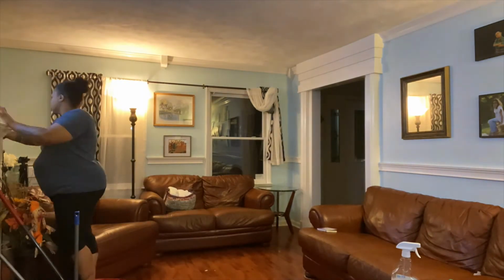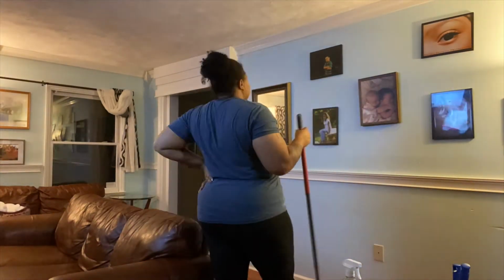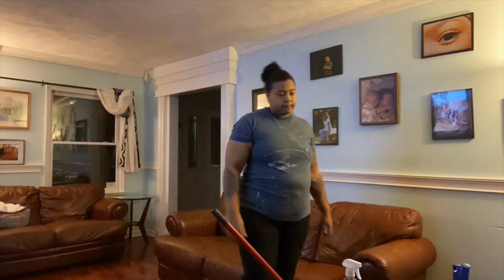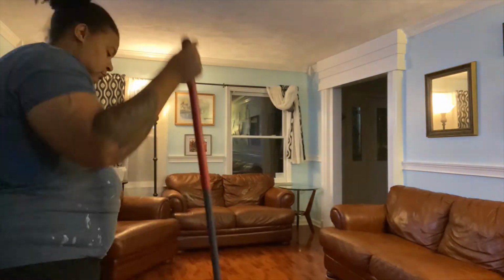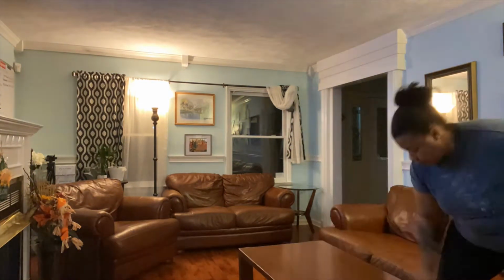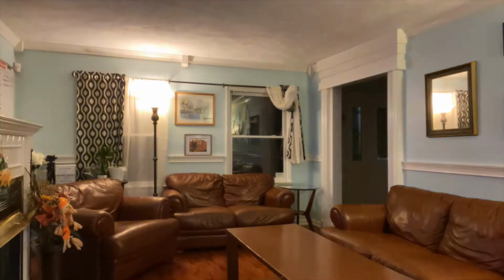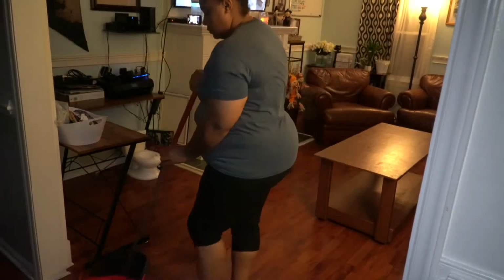This angle is not from my camera. I thought my camera was recording, but it wasn't. It was actually my phone. So I have my phone set up to record for TikTok and then my camera to record for YouTube. And when I pressed the play on my camera, apparently it didn't take and I didn't notice it. So that's why it's a little bit faster, but I didn't want to just give you the final cleaning of the living room that I did with the camera, like the mopping and stuff. I wanted you to see everything that I did.